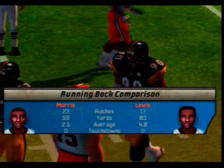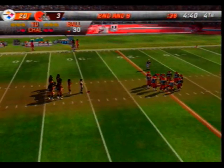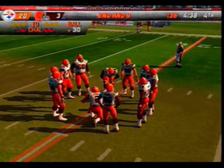Play calling is very surprising considering the size of the deficit. This is not a good time to sneak in a running play. They need lots of yards real fast.